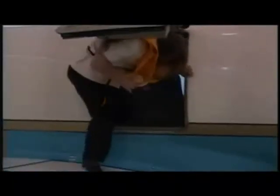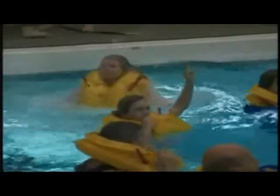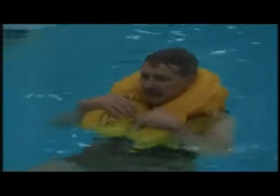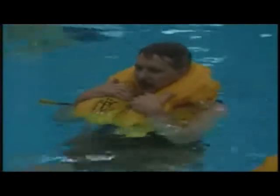So wait until you have completely cleared the exit. It's important that your life vest fit properly. Properly means keeping your head high out of the water. The greatest loss of body heat is through your head and neck.